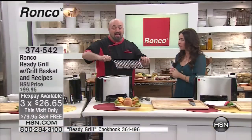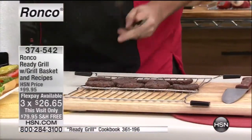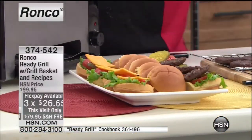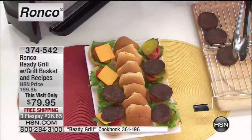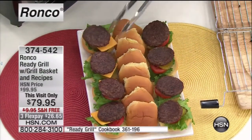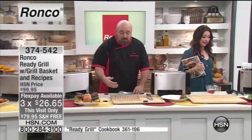Now, grilling. I got a simple little demo here. Sliders. Listen, if it's your hot dogs, your sliders, your chicken burgers, everything you'd normally do for a grilling day, go ahead and grab your Ready Grill. Remember, it's taking up virtually no space on your countertop, and I mean none. You're talking 6 inches from the backsplash out. Can you imagine a cooking device in your kitchen that's going to replace things like your grill, your pan, your oven, doing these foods that fast?